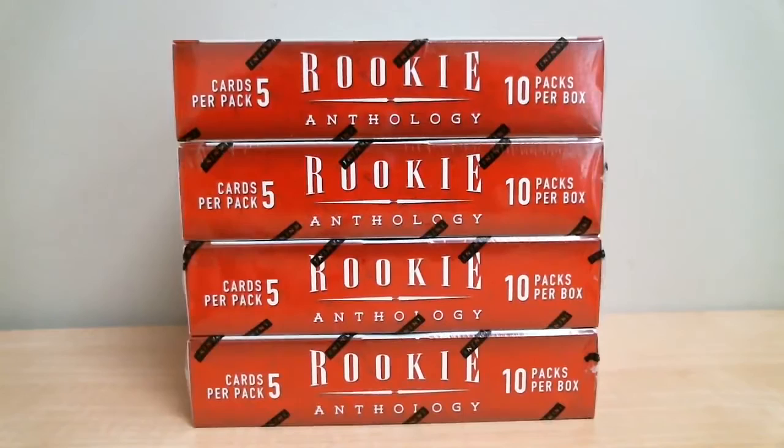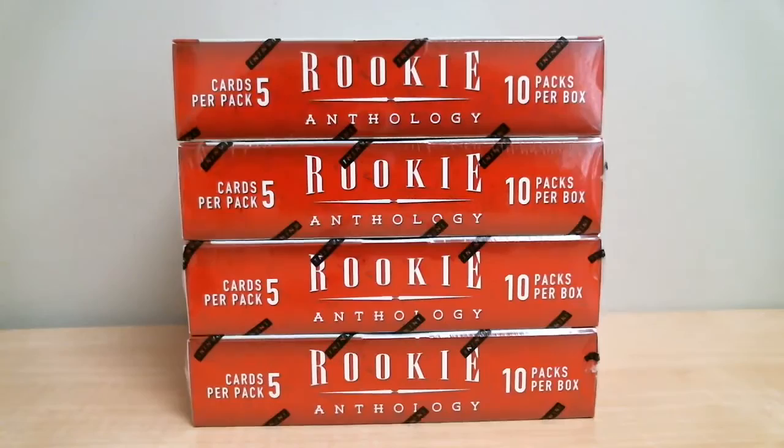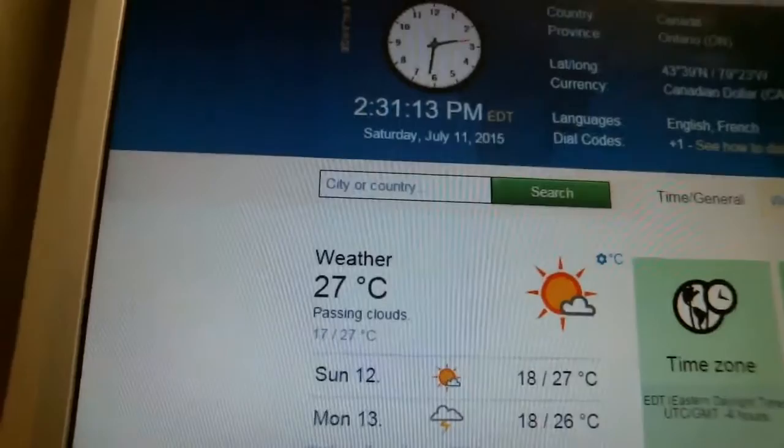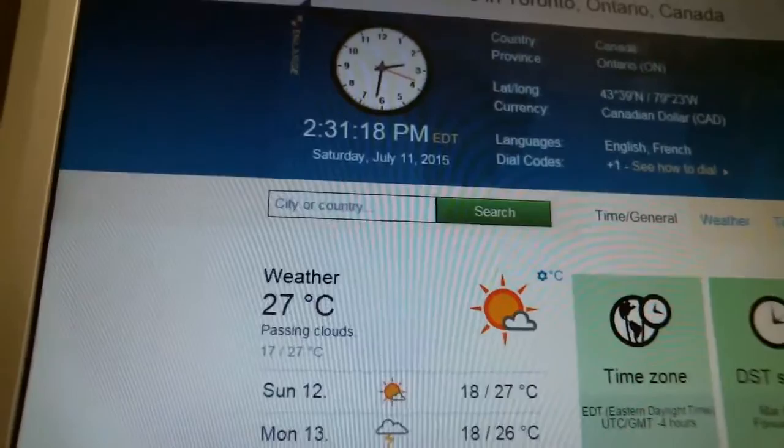Today's break is number 923. We're opening four boxes of 12-13 Rookie Anthology. Our last winning bid was for the Winnipeg Jets and it ended July 10th at 9:59 p.m. According to timeanddate.com, it is currently 2:30 p.m. Saturday, July 11th, Eastern Time, local time in Toronto, Ontario, home of the Pan Am Games.